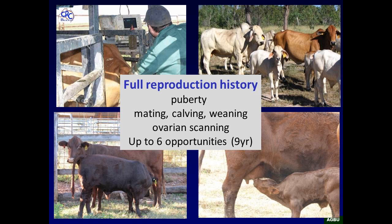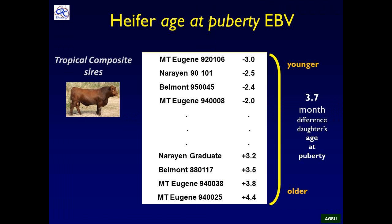We did full mating, calving and weaning up to 6 opportunities. So we took them through till they were rising 9-year-old cows. We measured their ovarian activity every 4 to 6 weeks for their entire life. So we knew exactly what that cow was doing reproductively on 2,200 cows for nearly 10 years. And what did we find?